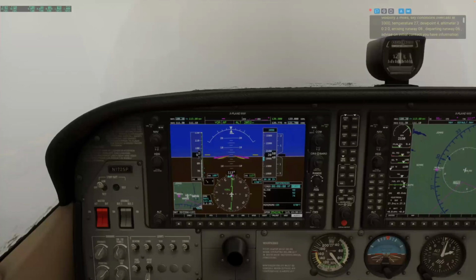Excellent. 2.6. And my first turn, because this is going to be a procedure turn, is going to be to the left. And that's the only turn I have to do because it's a procedural turn. It's not really a hold.